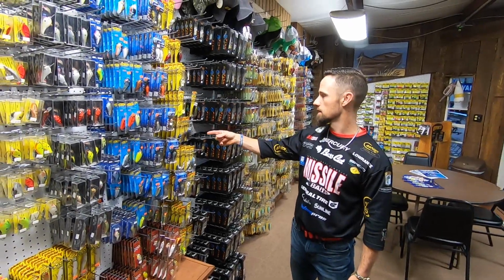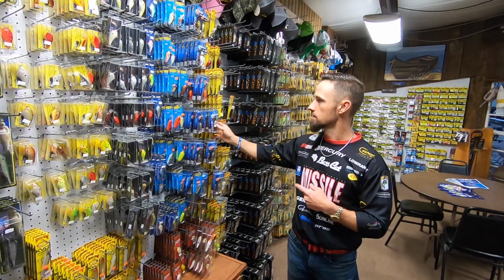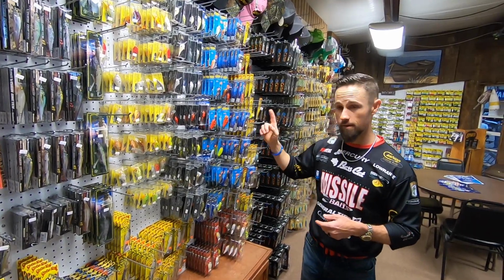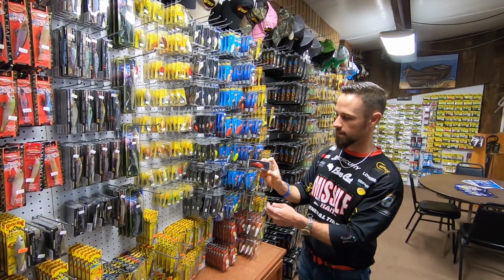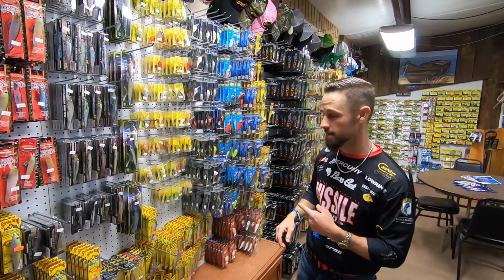Got your KVD square bills, got your Ish biggie square bills, and those catch a bunch of fish. Got some Bill Lewis, got the MR6. That's a hot crankbait. And then you look over here, you got the Cliff Pace Black Label Balsa. Those are hard to find. They got a heck of a selection of them in here.